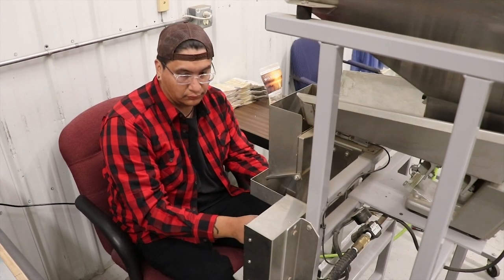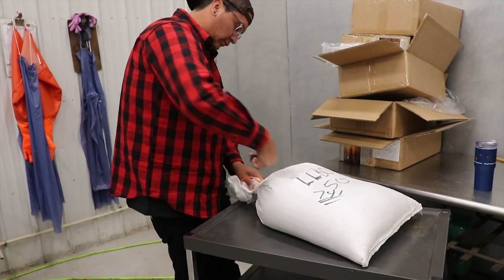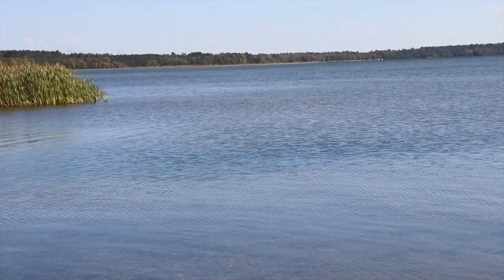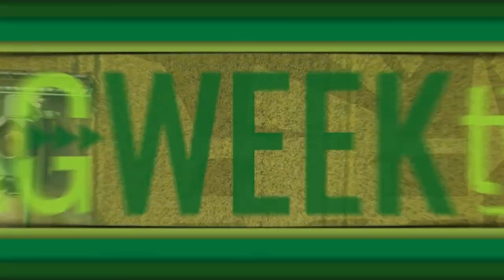The new plant should be ready for next harvest season. Herrera says eventually they hope to process wild rice for neighboring reservations as well, and they may even offer public tours to better teach about their beloved crop. In Cass Lake, Minnesota, this is Michael Johnson for AgWeek. You can read more in the next AgWeek magazine or at agweek.com.